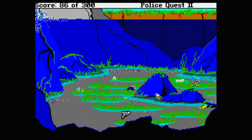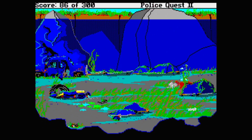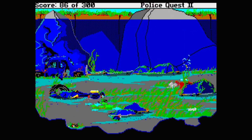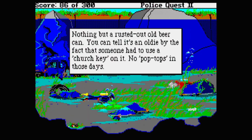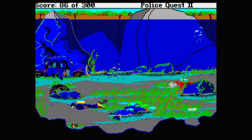But I'm sure the jailer's badge is underwater here somewhere. Yeah, I'd forgotten about the shiv. Let's just check out what this weird looking thing is here. There's a bald truck tire nestled deep in the mud next to a 55-gallon oil drum. What about this thing? Nothing but a rusted out old beer can. You can tell it's an oldie by the fact that someone had used a church key on it. No pop tops in those days. Let's try down here.